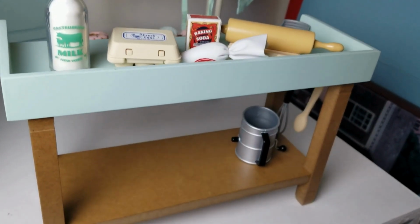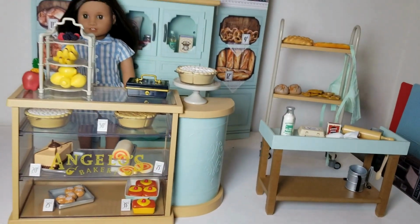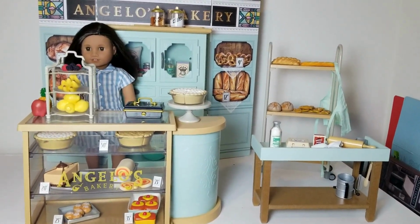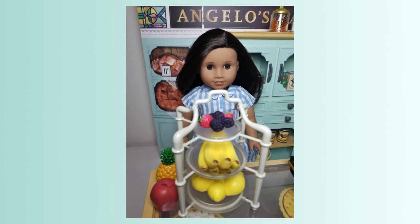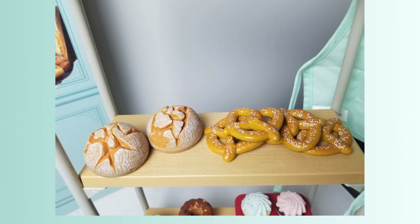Claudie's Bakery, I maybe haven't shown before. I bought this prior to Christmas of 2023, and then I kept it in the box for a while, and I got it out not too long ago. I love it.